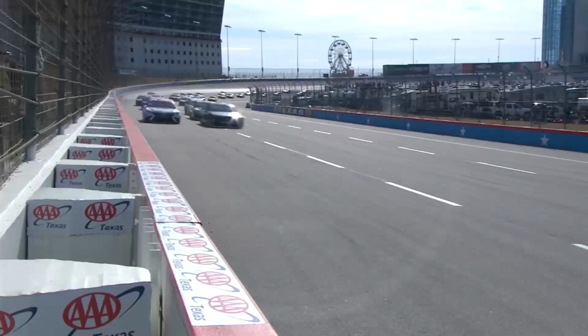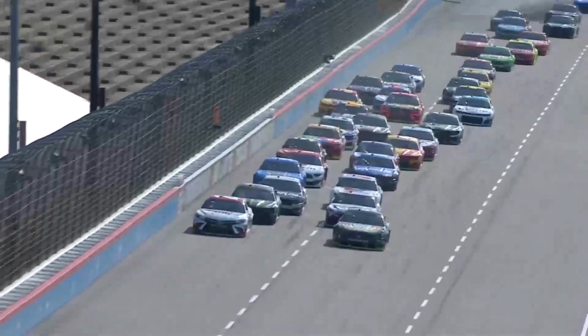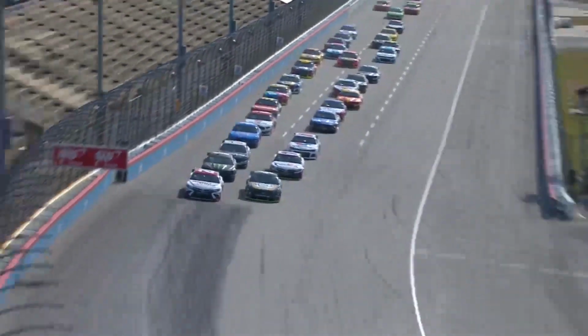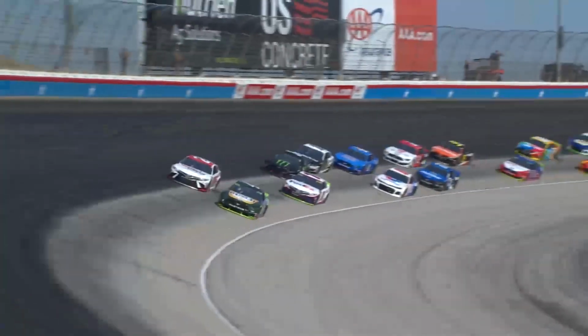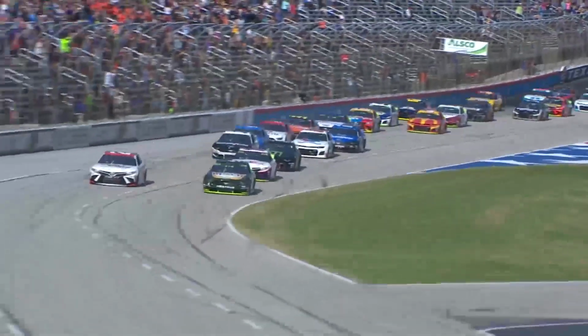Down the backstretch they go. Kevin Harvick, Eric Jones making up row 1. Jones now with a little momentum, utilizing that traction compound on the high side. Can he get by the 4? Pretty impressive for him to be able to stay out there this entire lap. His teammate Denny Hamlin puts the car on the high side, but not in the traction compound until late.